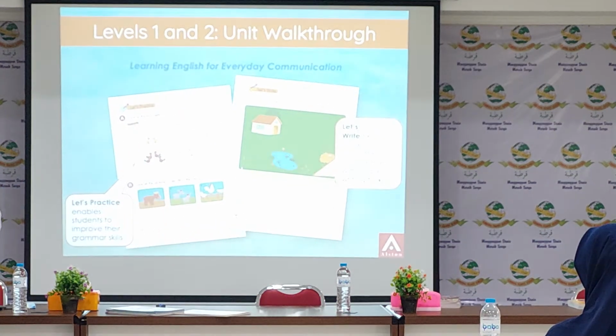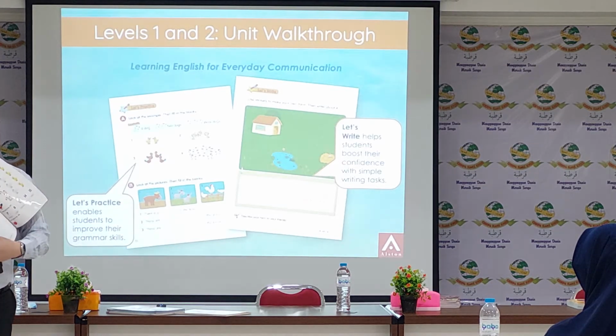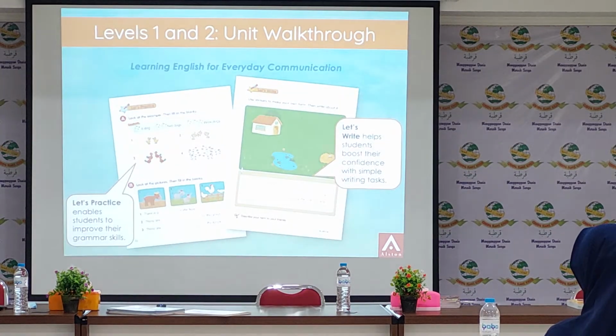Under let's write, because this is the first activity, there will be selected activities that we will have cut out, not stickers, cut out. Cut out meaning we print here, we expect the students to use scissors, cut and paste. So this activity is very simple. And you can see this is grade 1. So there are a lot of words with limited blank space.